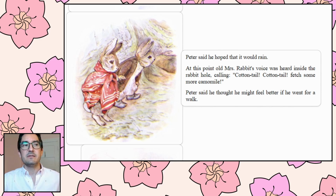Peter said he hoped that it would rain. At this point, old Mrs. Rabbit's voice was heard inside the rabbit hole, calling, "Cottontail, Cottontail, fetch some more chamomile." Peter said he thought he might feel better if he went for a walk.